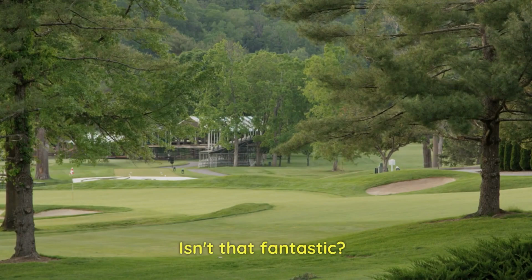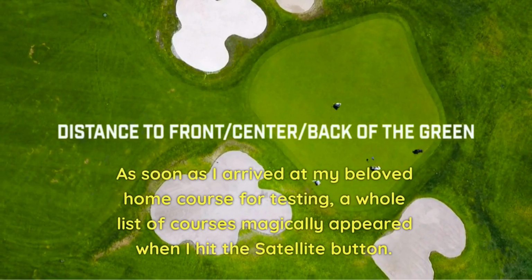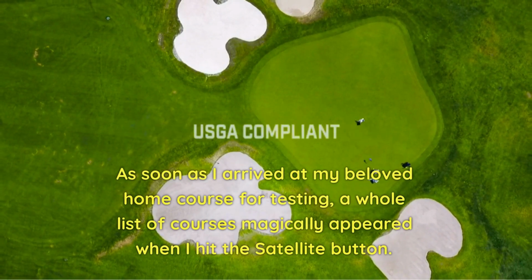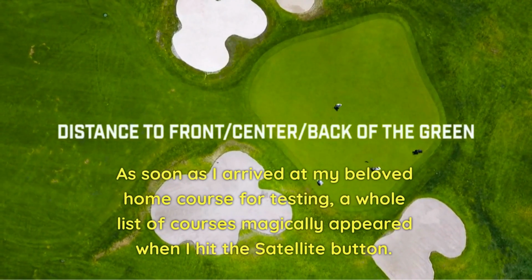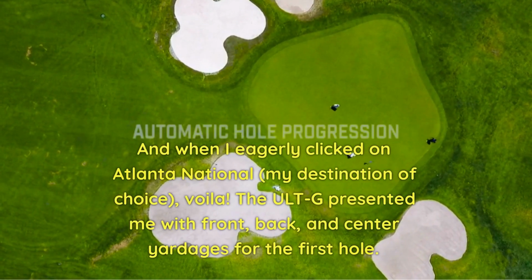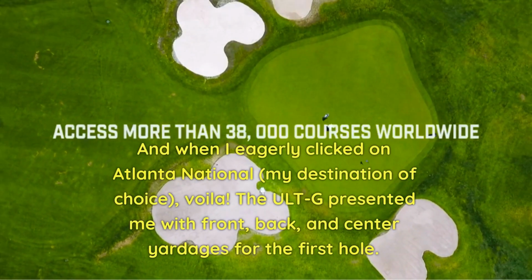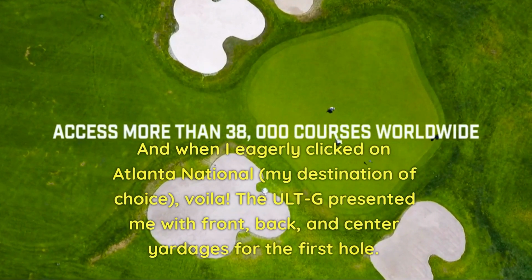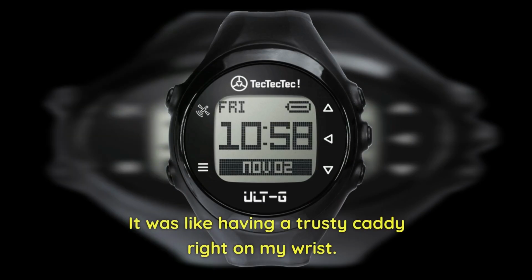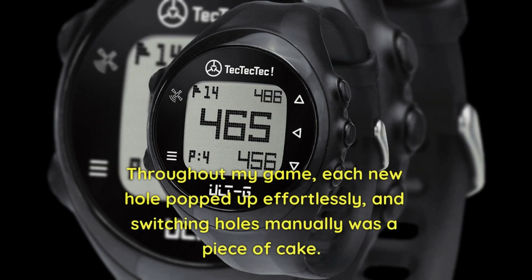Isn't that fantastic? As soon as I arrived at my beloved home course for testing, a whole list of courses magically appeared when I hit the satellite button. And when I eagerly clicked on Atlanta National, my destination of choice, voila! The ULT presented me with front, back, and center yardages for the first hole. It was like having a trusty caddy right on my wrist. Throughout my game, each new hole popped up effortlessly, and switching holes manually was a piece of cake.